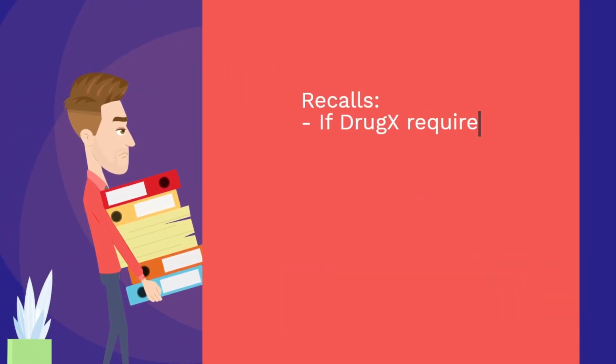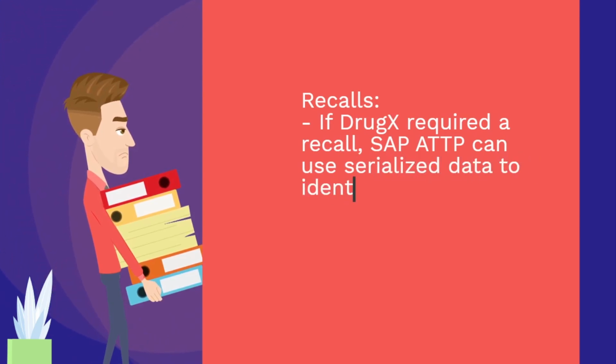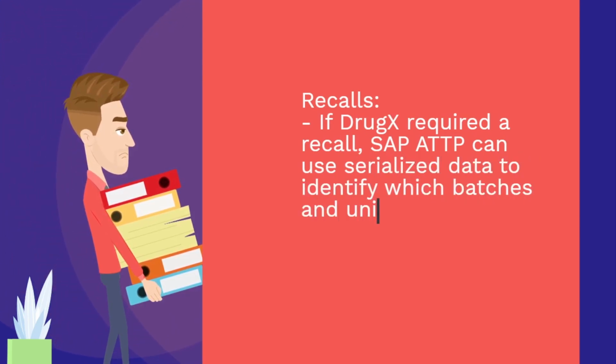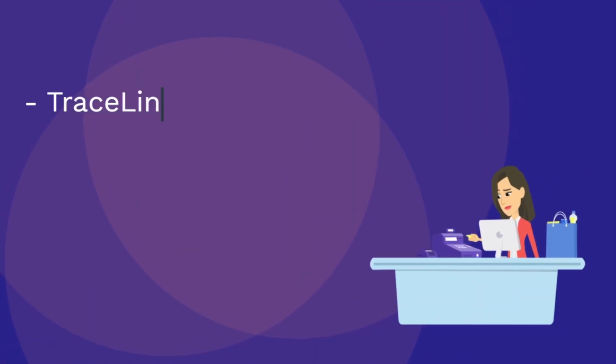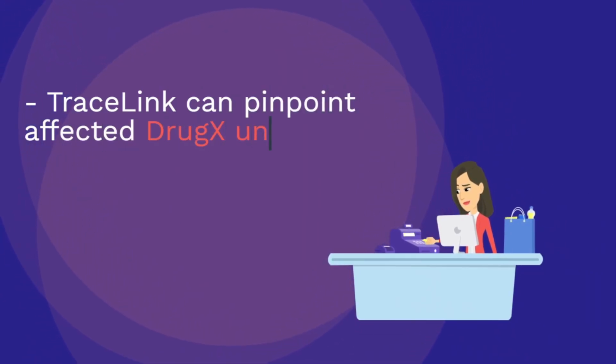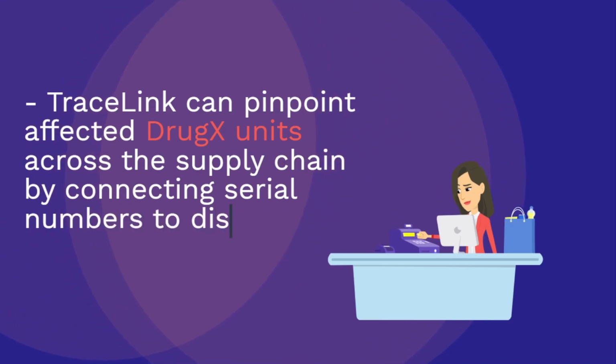Recalls. If drugs require a recall, SAP ATTP can use serialized data to identify which batches and units to retrieve based on manufacturing details. TraceLink can pinpoint affected drug units across the supply chain by connecting serial numbers to distribution records in their network.